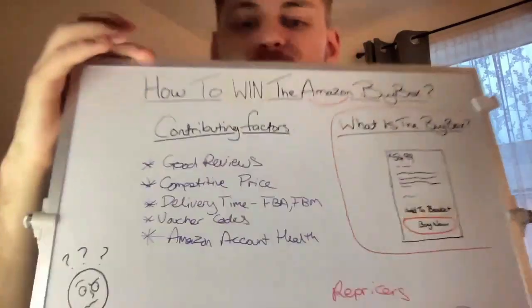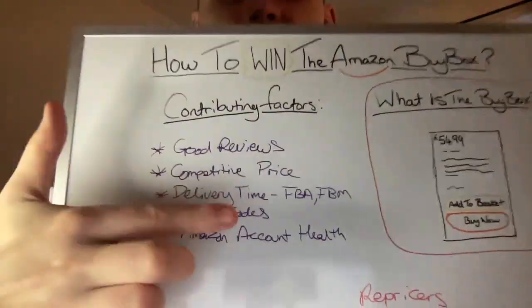So let's work through. Okay, so first one is good reviews. Good reviews is important because it's basically how you're represented on Amazon. Someone that looks at 2 sellers and one's got a load of bad reviews, one's got a load of good reviews, who are they going to choose? The one with good reviews. And so Amazon are going to do the same. They're not going to choose someone who's lumbered with tons and tons of bad reviews and it heavily outweighs any good reviews that they may have. They're going to look to rotate the buy box around to someone that has got a load of good reviews.